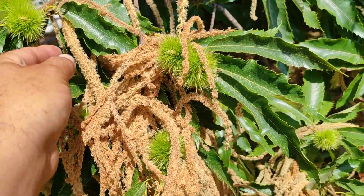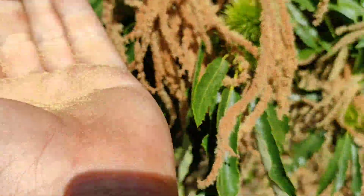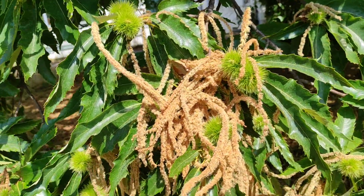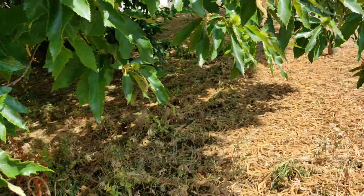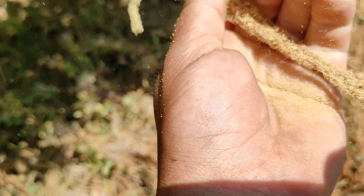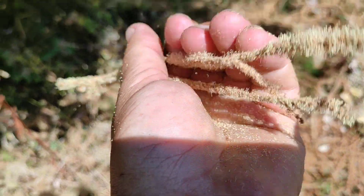But I was thinking, what if you take the male flowers and take the pollen and the stamens and all this stuff and make a type of flour out of it? I'm too late. I was too busy the last couple of weeks. Right now I could still do it, but it wouldn't be as fresh and as plentiful as a couple of weeks ago. So I'm really wondering whether I should do it.